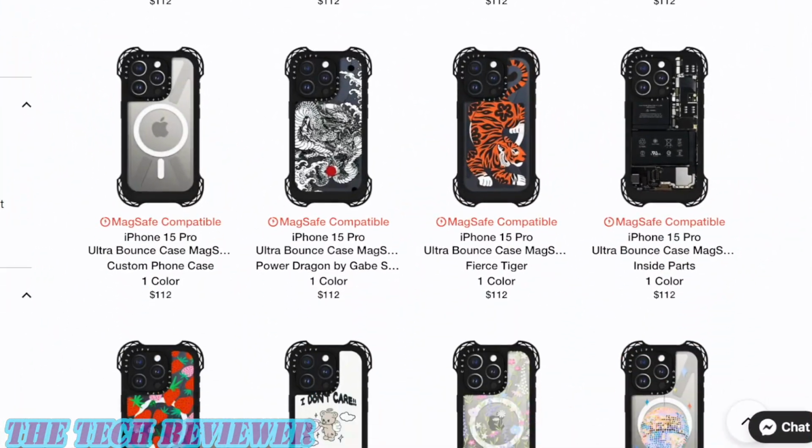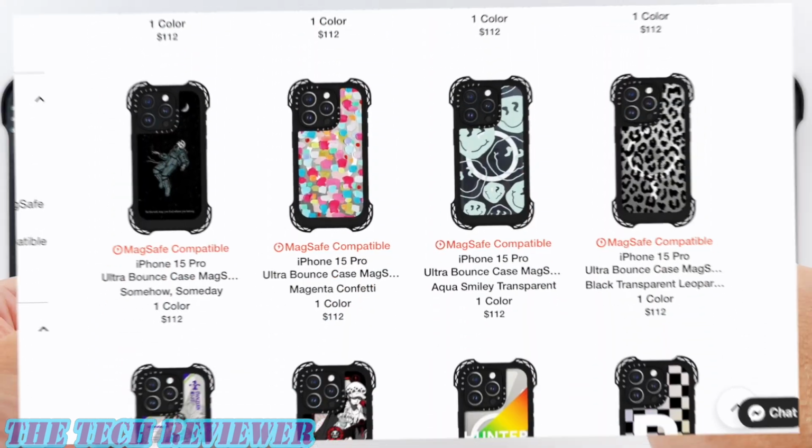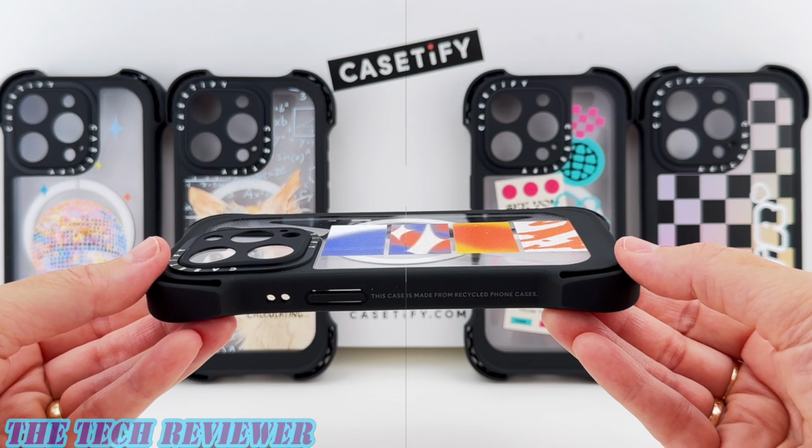And of course, being a CASETiFY case, these cases are highly customizable with over 1,000 prints to choose from and the option to go with custom text. Let's check out these cases in greater detail on my iPhone 15 Pro in natural titanium.